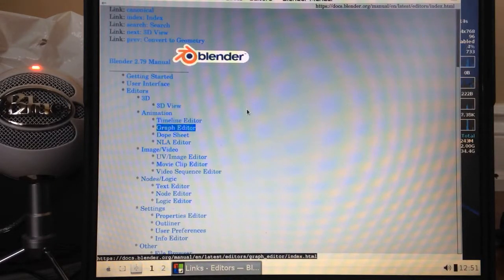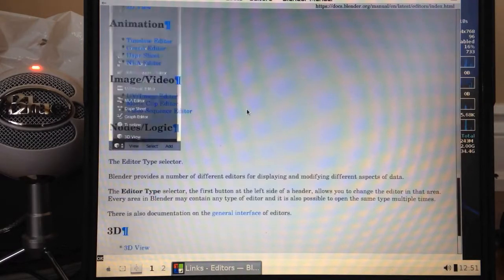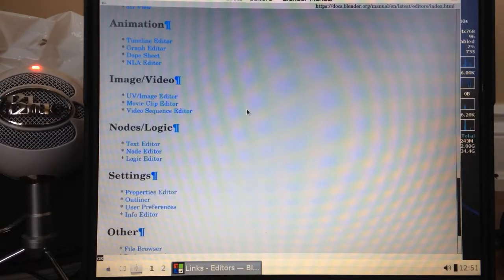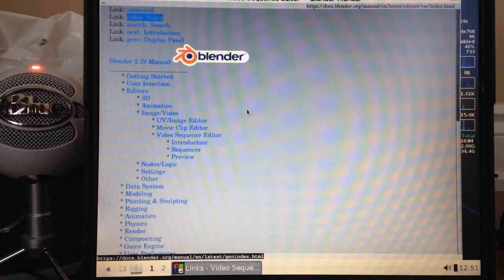Let's look at... Actually, if I... Down to... I'm mainly interested in the video. Video sequence editor. Actually, I've been reading about this lately. Yeah, actually, video sequence editor. Okay.